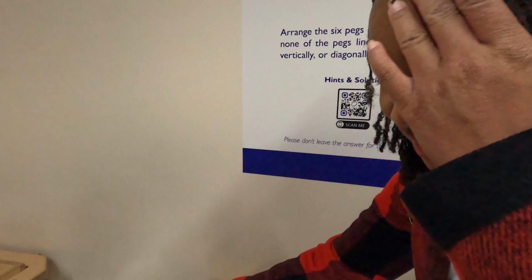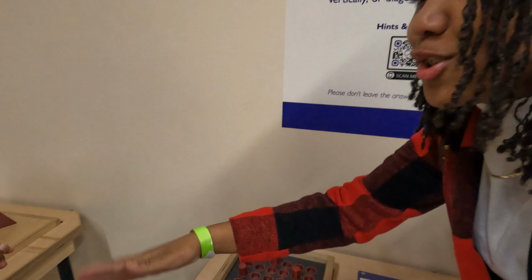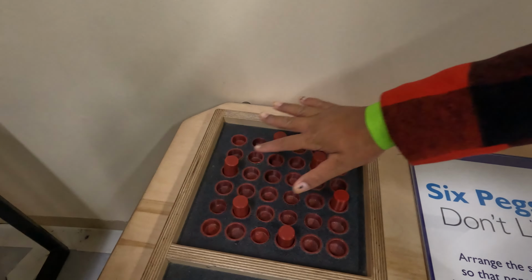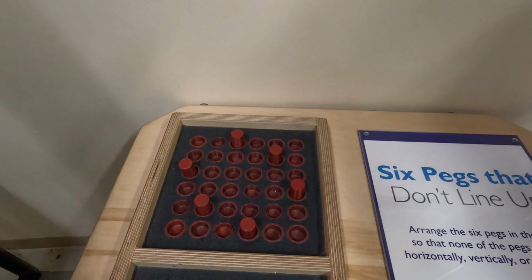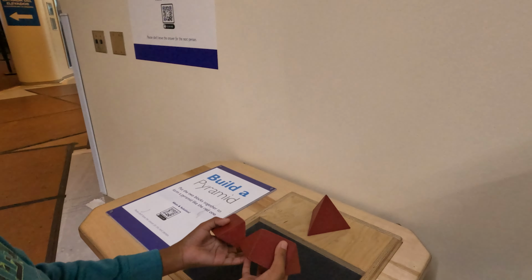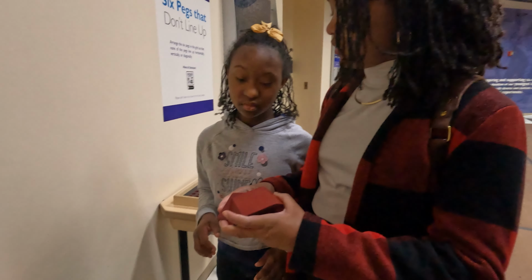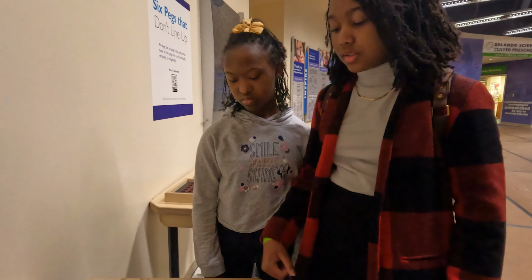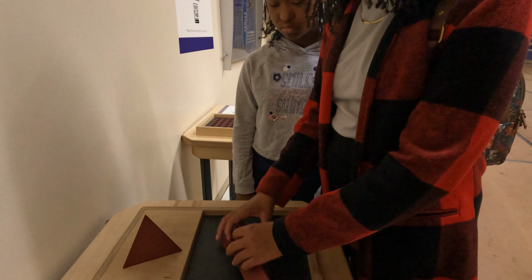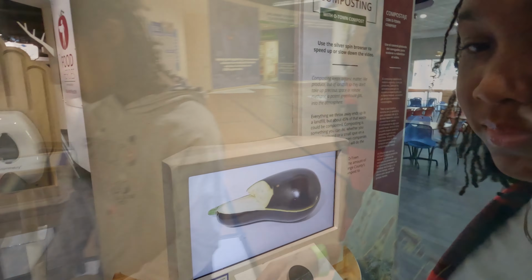This was a challenge with these six pegs. You cannot make them line up horizontally, diagonally, or vertically. And Trinity's upset because I beat her at it. None of them are lined up in the same row. This one is by itself, by itself, by itself. How in the world? I'm a genius. How am I supposed to do this? I'm sure I'll be able to figure it out. No, she won't. 10 hours later. Oh, stupid. I am a genius. He just cheated. He looked at the hints and solution before he did it.